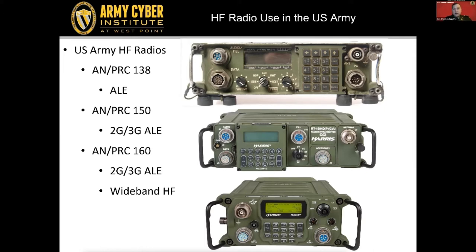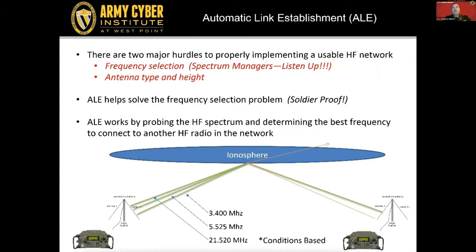And all of these do ALE. And so, what am I talking about when I talk about ALE? People get confused about this. Sometimes they think that we're doing frequency hopping. With HF, we really don't do a lot of frequency hopping. In VHF, we absolutely do that, which is good, it gives some jam resistance when you frequency hop.